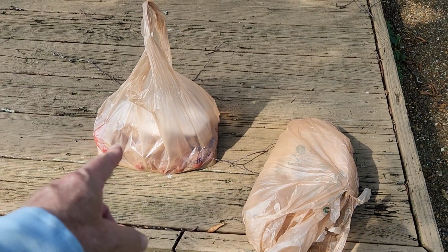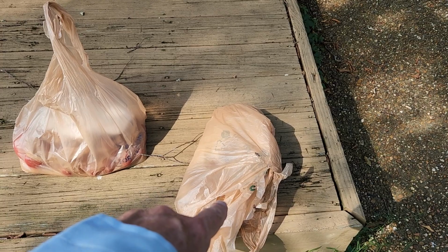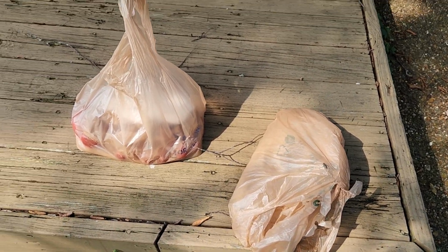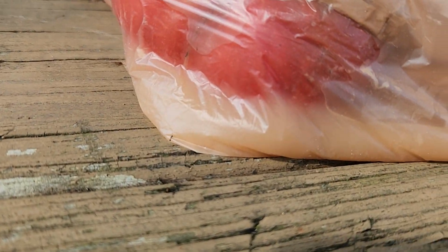We had a bag of tomatoes, and this was some carrots that were in the fridge that I discovered were starting to go bad. But these tomatoes, I thought they were great, and then I walked up to them and noticed a bunch of fluid in the bottom. Full of fluid. And where does that fluid come from? The tomatoes.